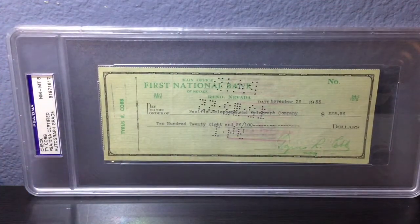Awesome. I love signed checks, and not everybody loves signed checks because they're really big, especially if you get them slabbed. But I've had this a little while, and it cost me a pretty penny, but I was thrilled when I was able to acquire a Ty Cobb autograph. And you can see down at the bottom, Tyrus R. Cobb. I love that it's to the Pacific Telephone and Telegraph Company, so he's paying his phone bill, and it was $228 back in 1955.